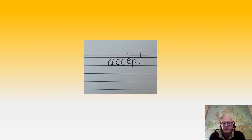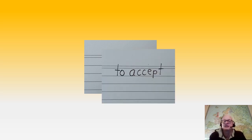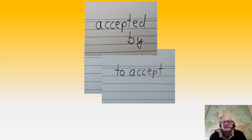So you might just start out by saying, okay, I'll take a card and write down a word like accept. And then you go, okay, this is not too clear because I might want to remind myself that this is actually a verb. So I replace this by a card that says to accept. And when we do this, we might remember that most verbs have certain prepositions that go with them. So you might want to add accepted by to remind yourself that by is the preposition that you use in the passive with accepted.